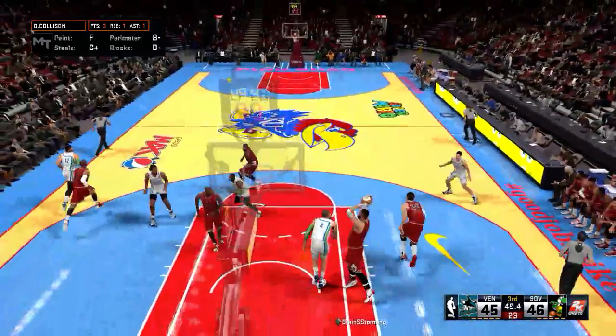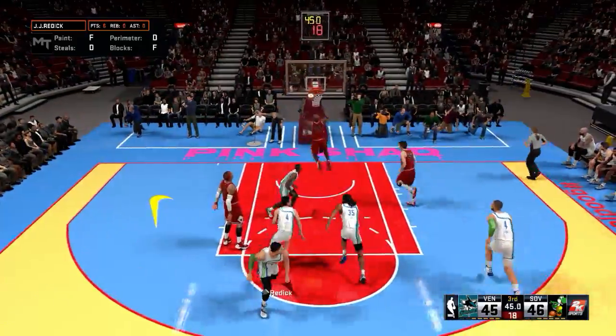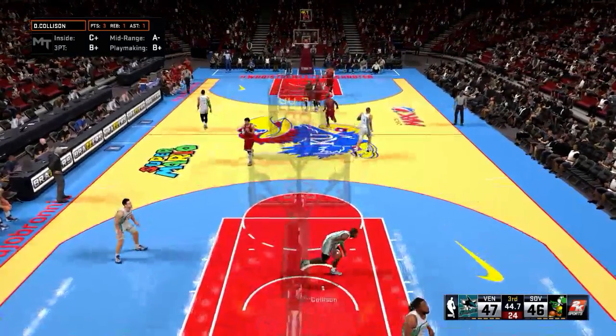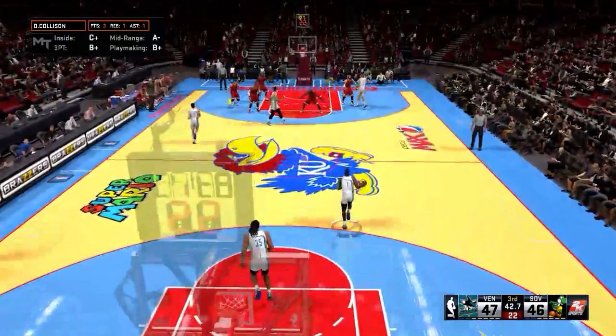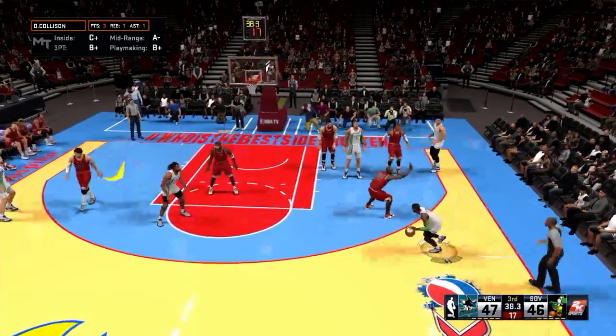Collison dishes to Chandler. And here we go, Anthony heading to the hoop. And slam dunk by Jordan. Clark, third quarter here, and 5 lead changes so far. Yeah, it's really been a bit of a tug of war. Back and forth we go. And guys, neither team has been able to pull away.